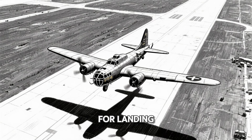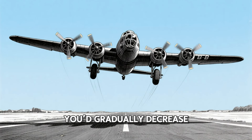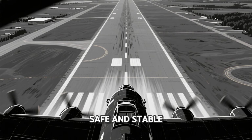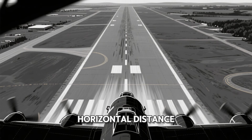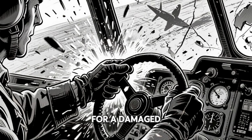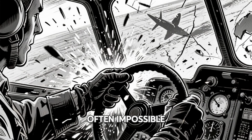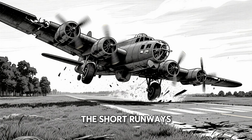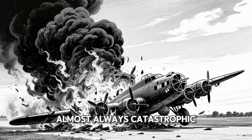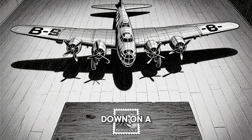The conventional wisdom for landing a B-17 or any large aircraft was to make a long, shallow approach. You'd gradually decrease altitude and airspeed, flying a gentle glide path down to the runway. This method is safe and stable, but it consumes a huge amount of horizontal distance. It's like rolling a bowling ball very slowly. You need a long lane to get it to the pins. For a damaged bomber with failing engines and compromised controls, maintaining this stable, slow descent was often impossible. Even if they could, the short runways meant they'd touch down too far in and have no room to stop. The result was almost always catastrophic. The USAAF was desperate for a solution. They needed a way to get these behemoths down on a postage stamp.